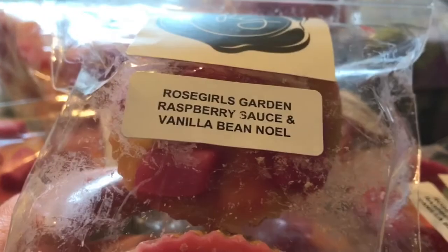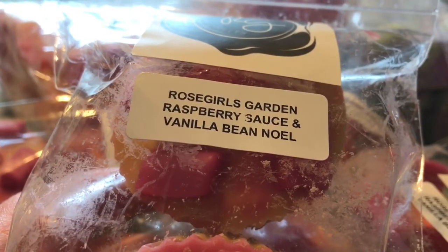So I've got a mix here of stuff I got from the most recent pre-order and stuff I got from the store. I will go ahead and start with the stuff from the pre-order. This arrived this morning. I only got 2 scents, but I kind of got them in bulk. This first one here is Rosegirls Garden Raspberry Sauce and Vanilla Bean Noel.